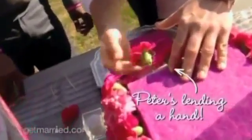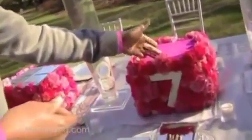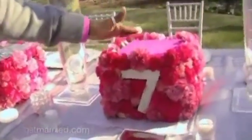Alrighty. Peter was awesome. Very rarely do you get a groom that is that hands-on. You couldn't want more than that. Even the blingy table number is DIY. Brian showed Peter how to create it himself. It's really fun and easy.